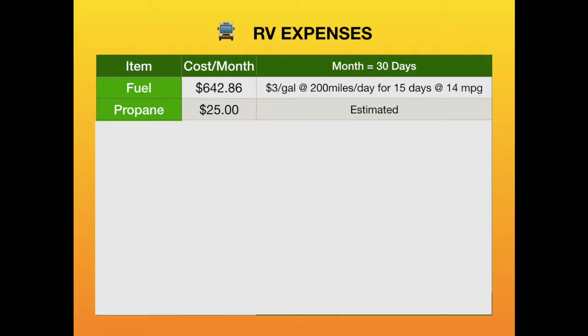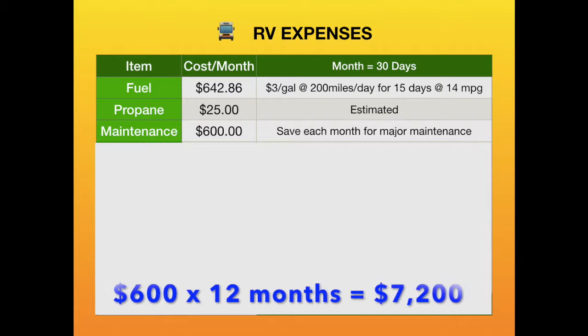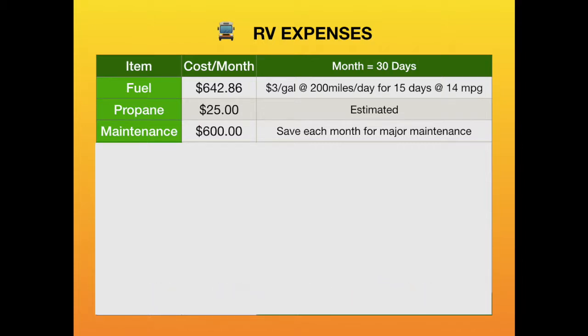Propane cost is just an estimate from what other owners have told me, so keep that in mind. You may find you use more or less depending on your needs. Maintenance is set at $600 a month, but remember that many months would have no maintenance needs. I just figured that $7,200 a year would be a good amount to save for big issues like replacing tires or repairing drains, or big items like a refrigerator repair.